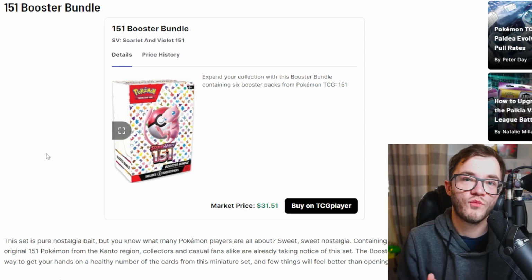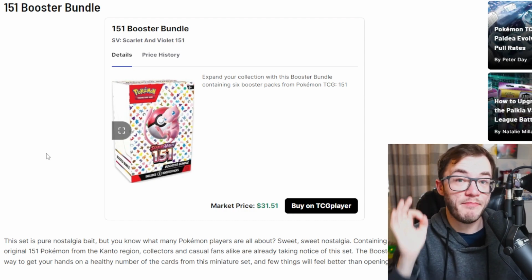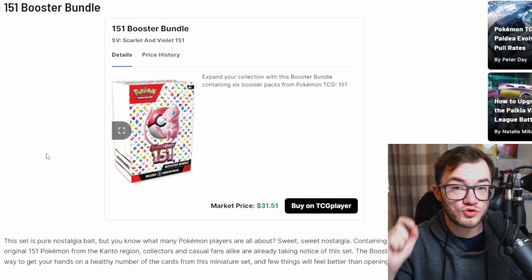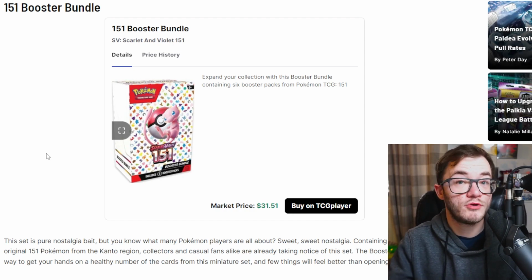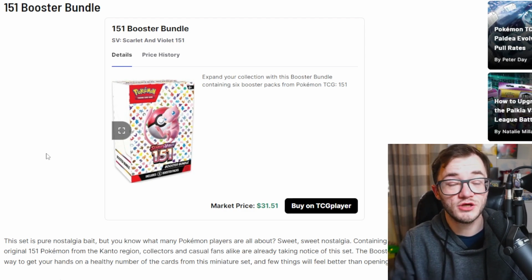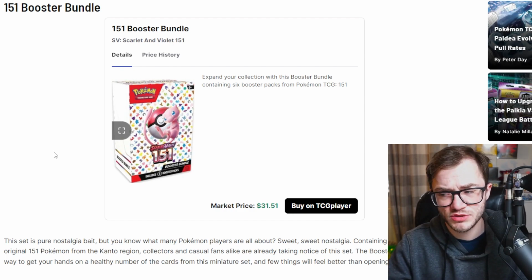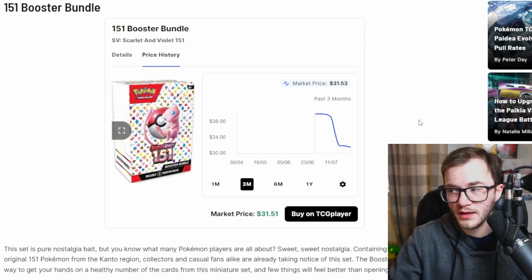Next, we got the 151 Booster Bundle. Now, I've mentioned a little bit about this before. This is the best Pokemon 151 product that you can pick up to crack packs. Not the ETBs, not the Ultra Premium Collection boxes, not the Pokemon Center ETBs or anything like that. These booster bundles are the best for your money. You get 6 packs in there, which is pretty decent. Now, the market price on TCG Player is $31, which I think is actually quite high.